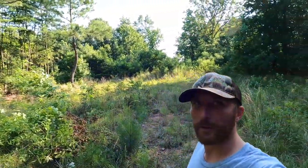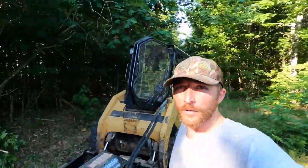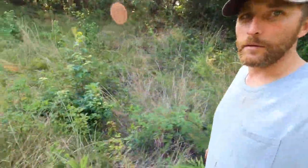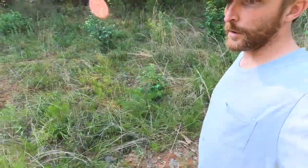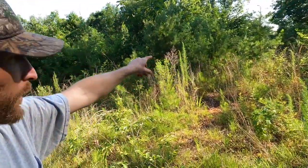Finally back out here on the property getting to work. I've got this overgrown logging deck that I'm gonna clean out this afternoon. I got the skid steer with the brush cutter. This right here is just kind of old field. It's just got some prune sedge and a lot of sweet gums coming up in it, but this right here is my main focus to get cleaned up. All this overgrown stuff you see right here.